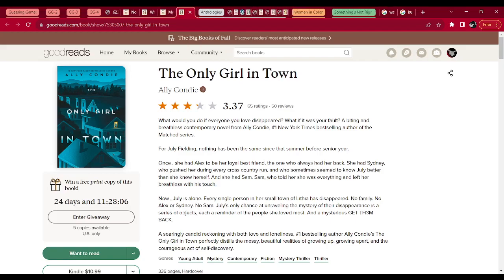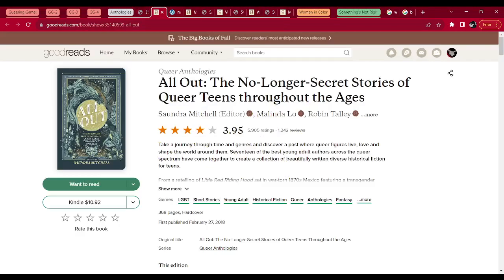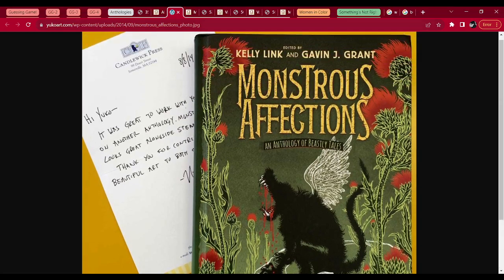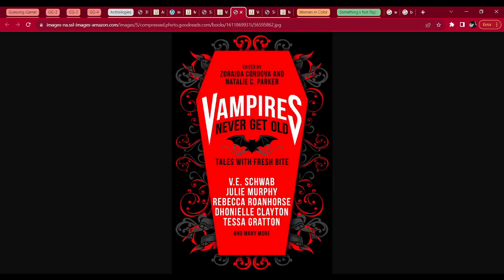To talk about some other very small trends that I've noticed, anthologies often have much busier designs. I couldn't find a straight-up shot of this one, but you can see there's tons of activity all around. Often these framing devices. I noticed this one has two covers, which I think is very cute.